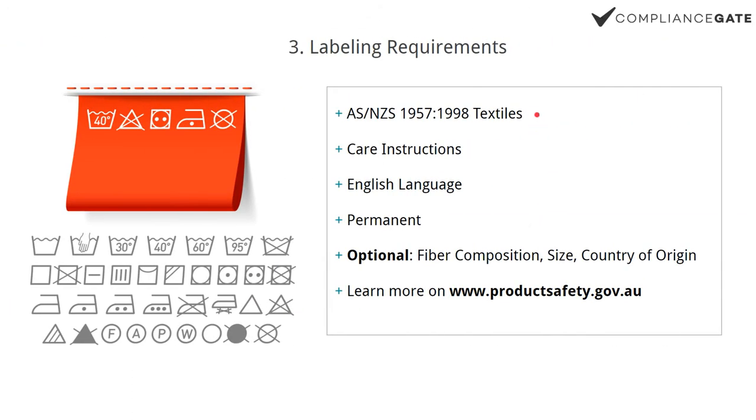Okay, labeling requirements. Now, in Australia and also New Zealand, because AS/NZS stands for Australian Standard / New Zealand Standard, they're actually harmonized across both countries.